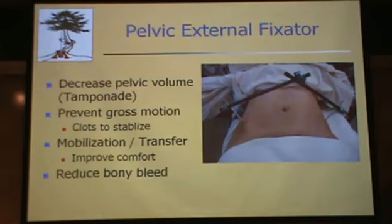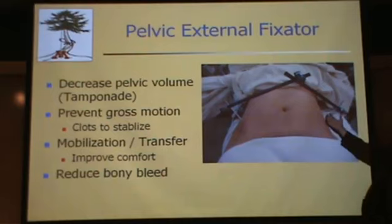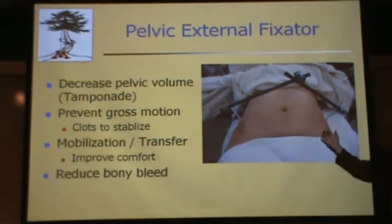How about external fixation? This may come into play when the sheet doesn't function or you can't do it because of their body habit, or the force is not enough to do so. And this may be beneficial where the orthopedic may need to get involved. And it's nice because the interventional radiology can get access to the artery and do the interventional radiology.